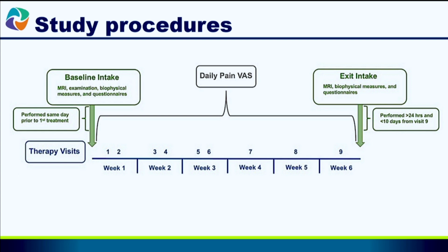Study procedures are shown here on a timeline. I want to highlight that the entire intervention lasted 6 weeks in a controlled manner for everyone. In the first 3 weeks, patients underwent therapy visits twice per week, and then the second 3 weeks, participants underwent therapy visits once per week with our physical therapist.